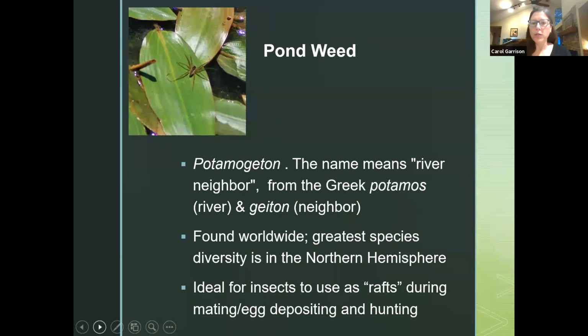Now we're going to talk about pondweed. Pondweed, I think, has an absolutely amazing name source. It's Potamogeton, and that is Greek from the word river, Potamos, and geton, which is neighbor. So really their name is river neighbor. And what more could you have than a plant that has a name of river neighbor? It is found worldwide due to the more temperate climate. It tends to have a greater species diversity in the northern hemisphere. And these particular plants, in addition to cleaning the water, they are fabulous as rafts for mating, egg depositing, and for hunting. So let's take a look at pondweed.